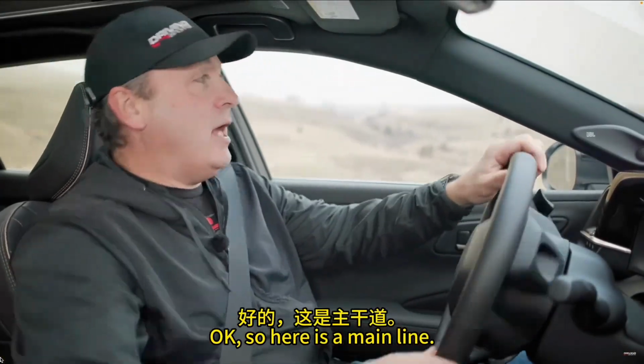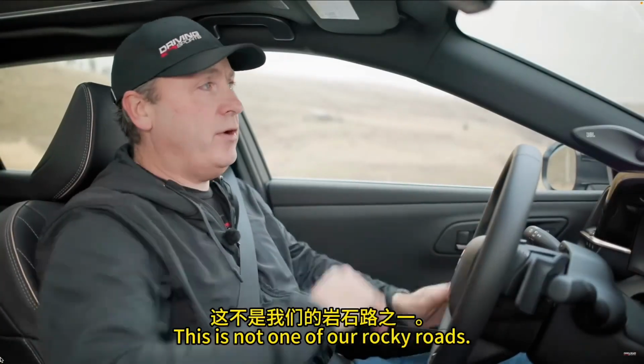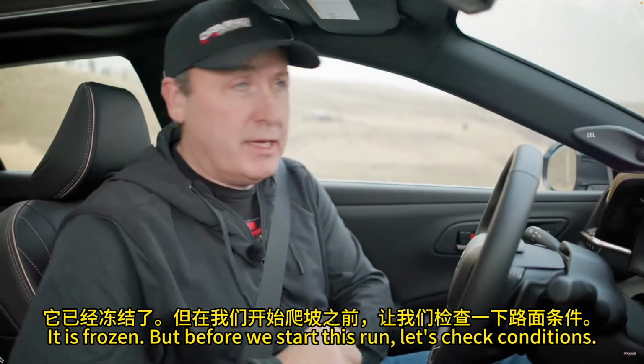Okay, so here's a main line. This is snow. Underneath the snow is dirt. This is not one of our rocky roads. This is actually a dirt road, and right now the temperature is 29 degrees. It is frozen. But before we start this run, let's check conditions.